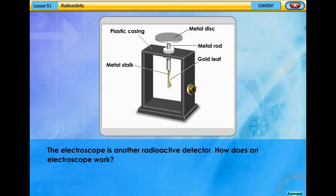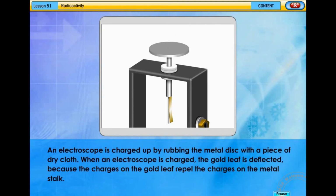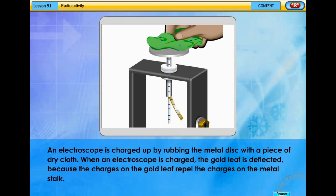The electroscope is another radioactive detector. How does an electroscope work? An electroscope is charged up by rubbing the metal disc with a piece of dry cloth. When an electroscope is charged, the gold leaf is deflected because the charges on the gold leaf repel the charges on the metal stalk.